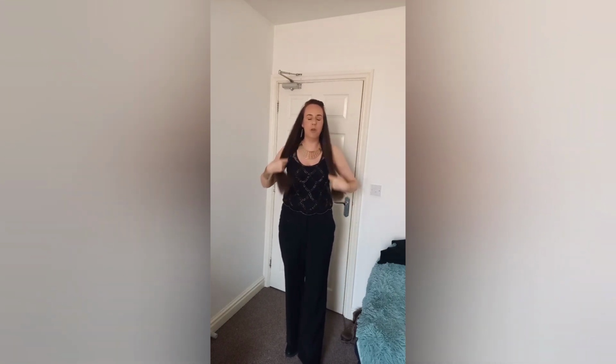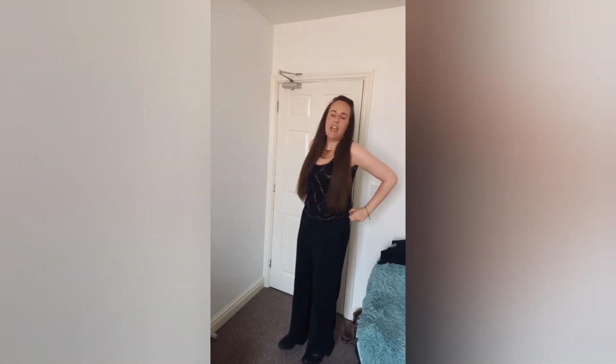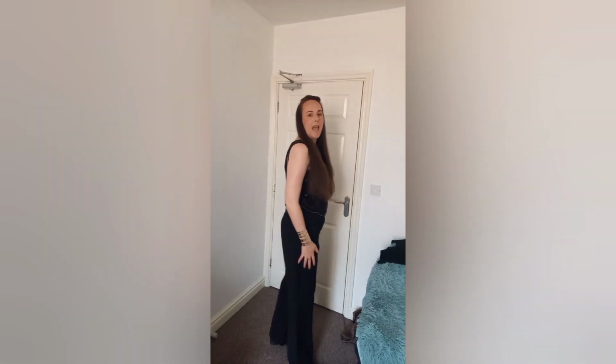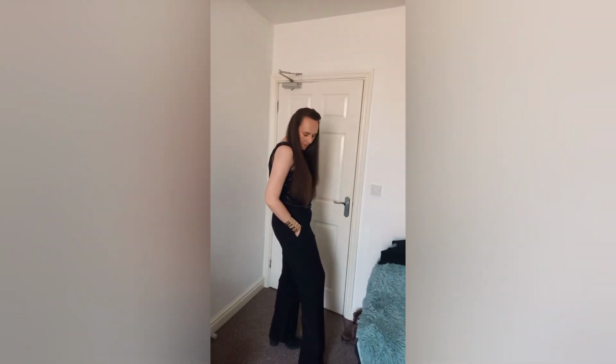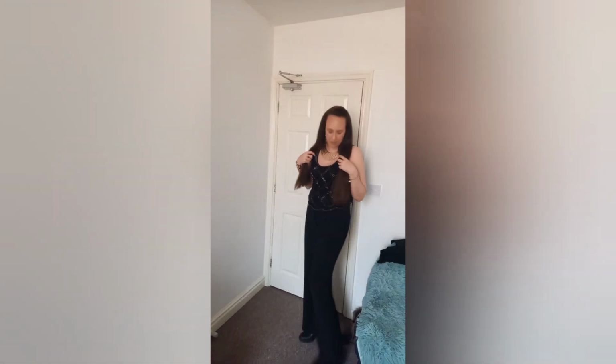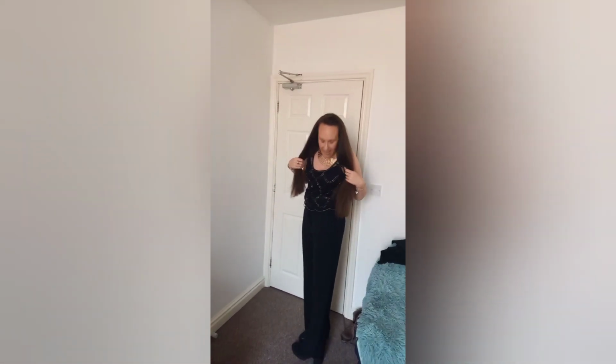But I just thought I'd show you quickly what I'm wearing. So the weather again is still raining. It's not stopped raining now for 2 days. I'm just wearing a pair of black pants. These are from Next. I got them from a charity shop for £1. I had these on Wednesday night for about 2 hours, so I've just put them on again today.